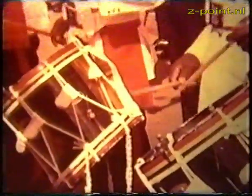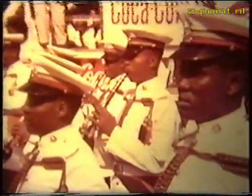This is the City Hall in Nairobi, capital of Kenya. The date is April the 3rd, and the 17th East African Safari Rally is about to begin.